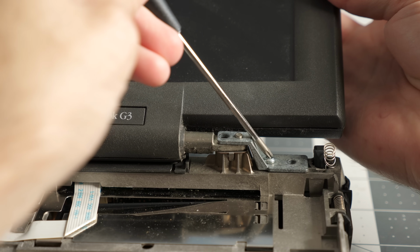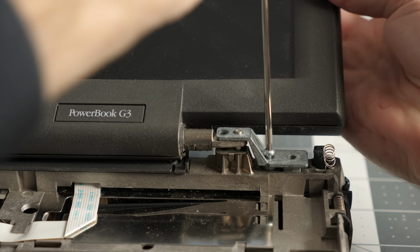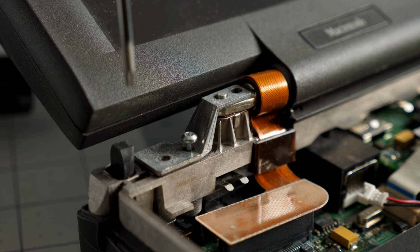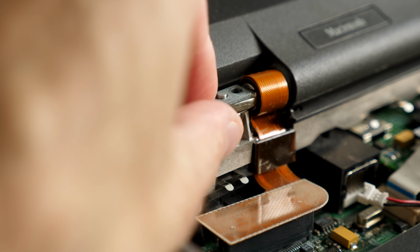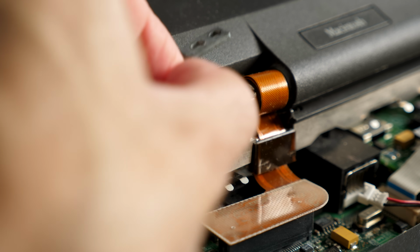The only difference I noticed in the G3's enclosure is the addition of these metal brackets that reinforce the screen hinges. I wasn't aware of any known problems with the 3400's hinge design, but I guess Apple's engineers thought differently.